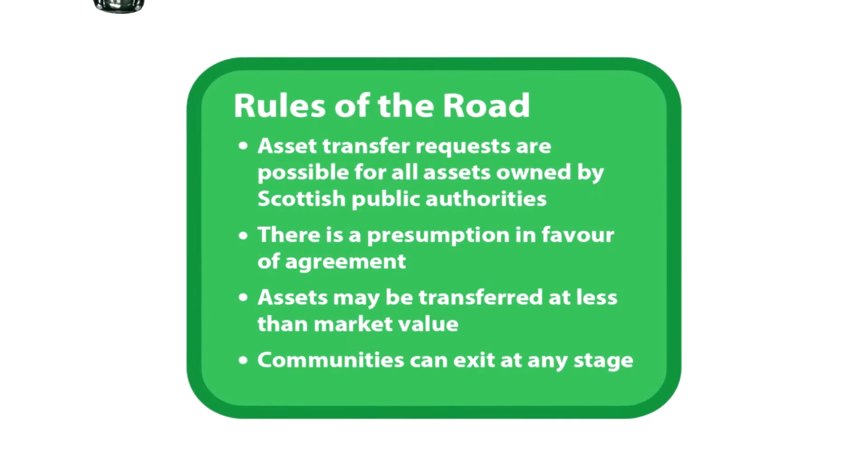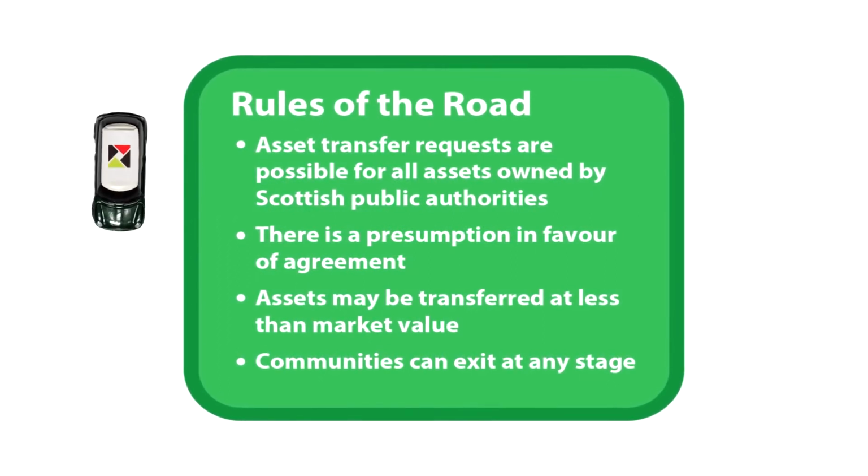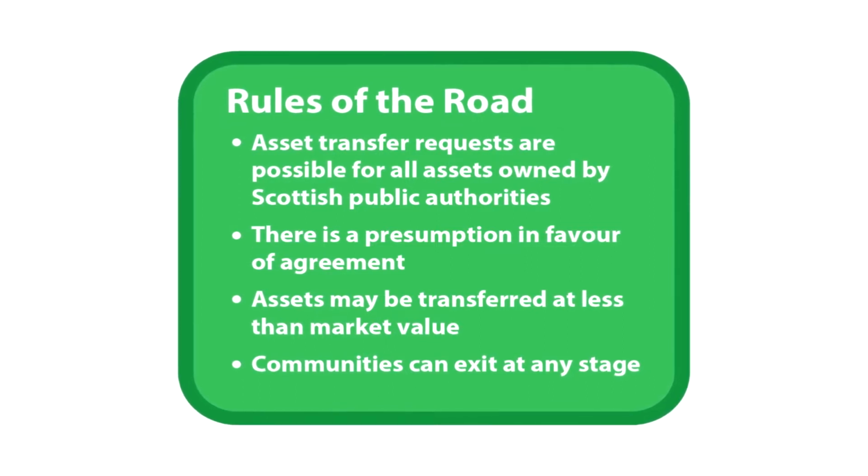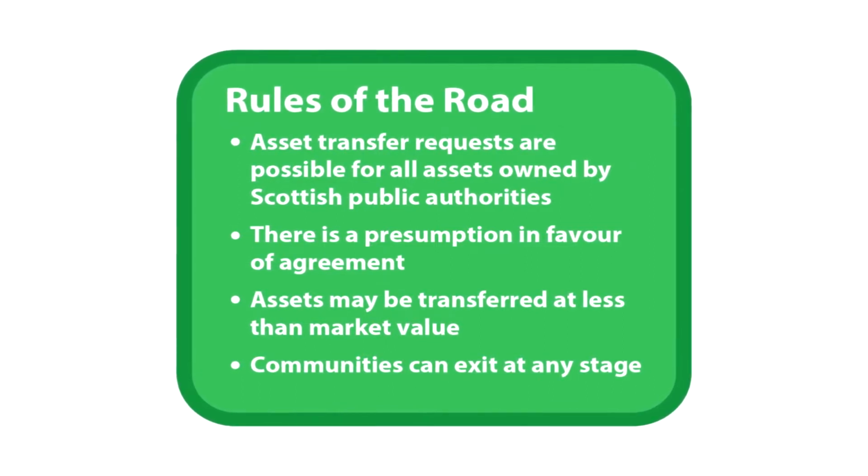Rules of the road. Asset transfer requests are possible for all assets owned by Scottish public authorities. There is a presumption in favour of agreement. Assets may be transferred at less than market value. Communities can exit at any stage.